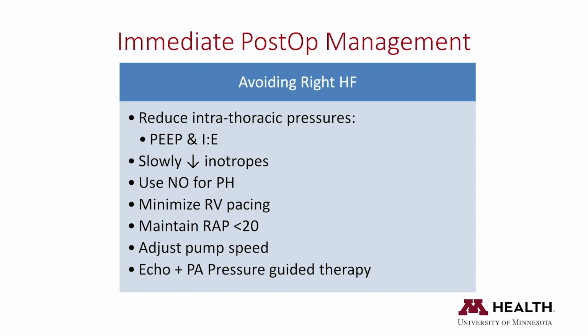So here, to avoid right heart failure, we're going to adjust our vent settings to reduce intrathoracic pressure by adjusting PEEP and the inspiration to expiration ratio. We're slowly going to wean the inotropes because keep in mind they support the RV as well. If the patient has pulmonary hypertension, we're going to consider nitrous oxide. We call it jet fuel. We're going to minimize RV pacing at this point because your RV is already worn out and a little bit stunned.